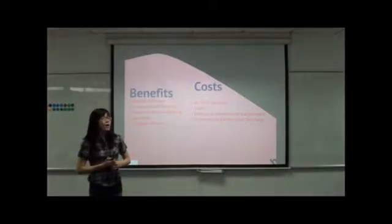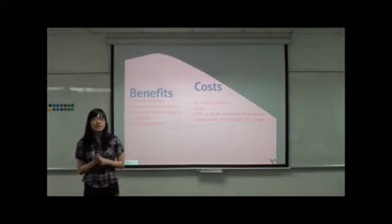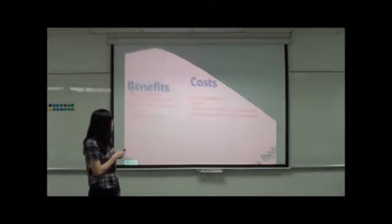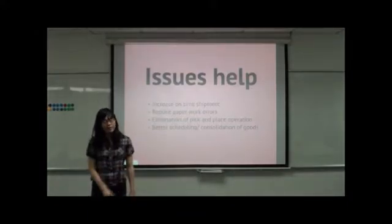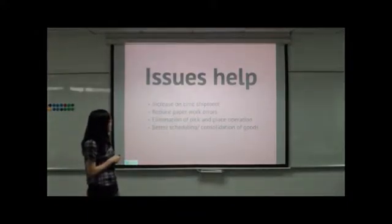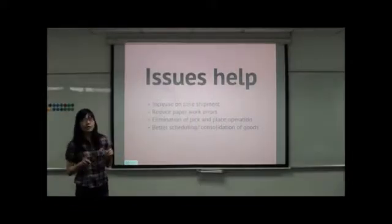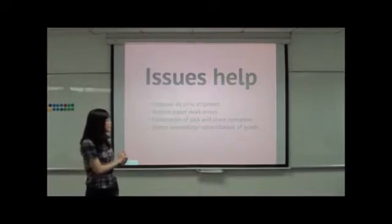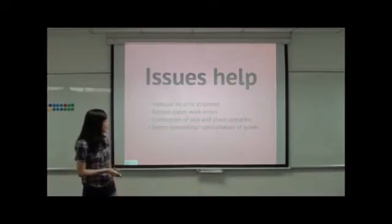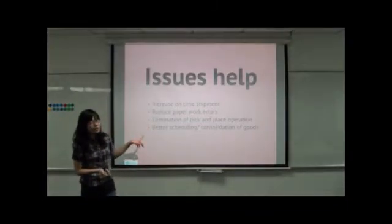We already know about the pros and cons of RFID, so we'll turn to how RFID can help us in solving the problems. Just like what we see in the video, RFID can help us increase on-time shipment, as the gate can help us to keep track of whether the goods are delivered on time or late. Therefore, if you can keep track of that, there will be less time that you receive the goods late.